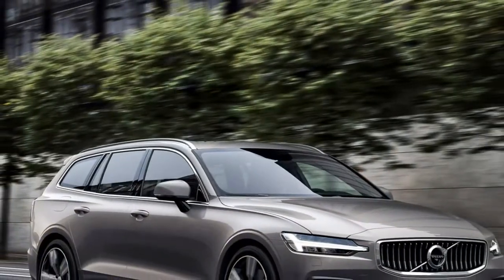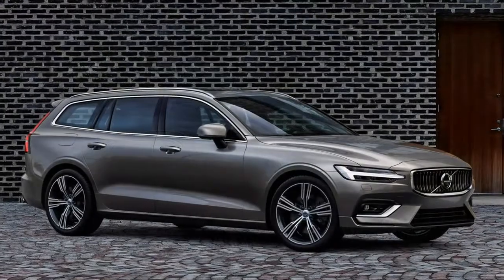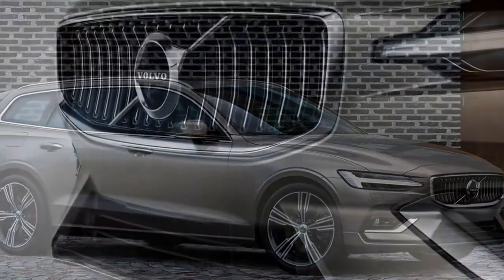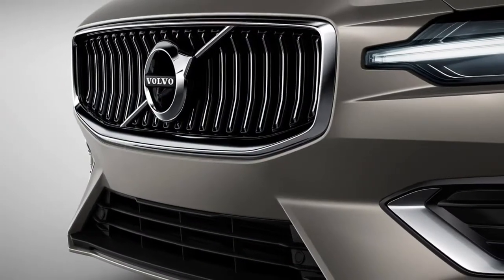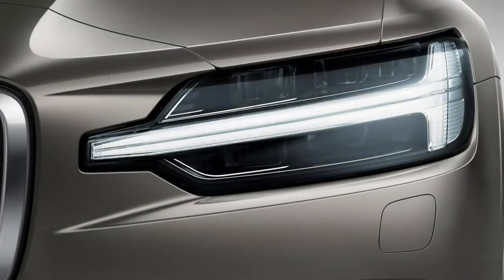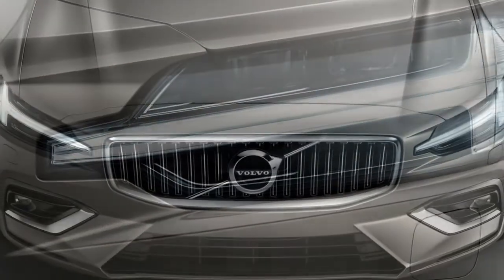The bad points of Volvo V60 Estate: boot comparatively small with seats down. Not the sharpest car to drive. D4 could feel more robust. Ride slightly bobbly on 19-inch alloys.